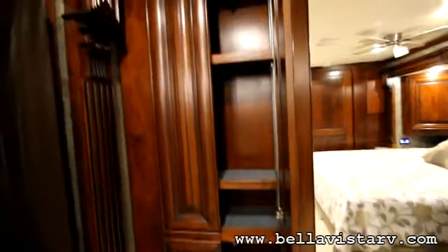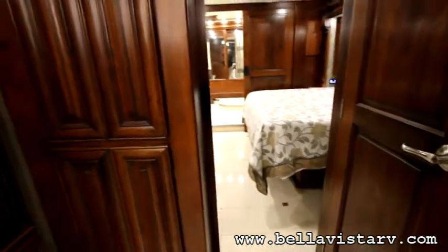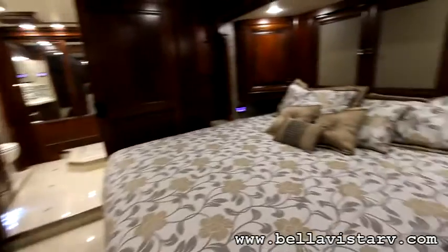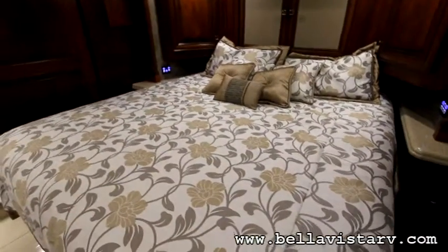As we come over next to the fridge, you're going to notice additional pantry space. Just absolutely tons of space. The coach has been designed that if you wanted to get in this coach and go out and be a full-timer in it, you could go out and full-time. Now, we'll come back to our mid-bath because the 45 Palace is a bath and a half coach. But let's take a look at some of the amenities in the bedroom.